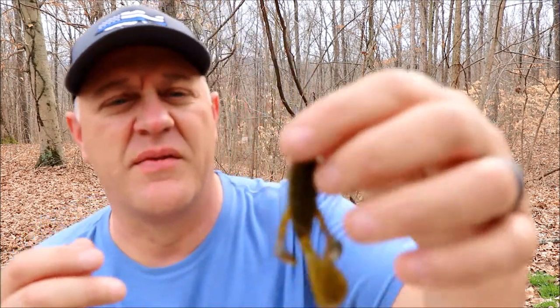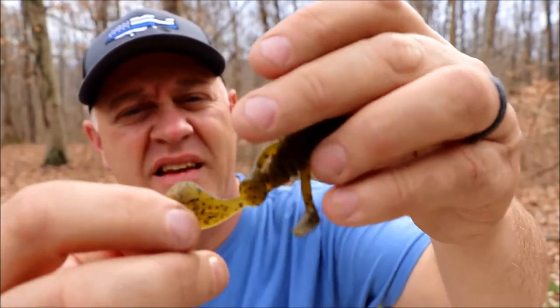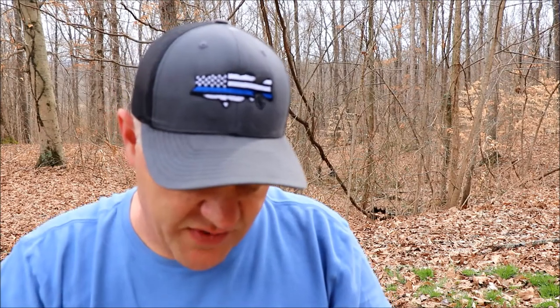Oh, this would be perfect for a trailer. Check that out. It's like a little beaver tail. I guess you can leave it together or you can split it. A little beaver tail and some legs there. That'll make a perfect jig trailer. Or you could probably even just fish it with a Texas rig.